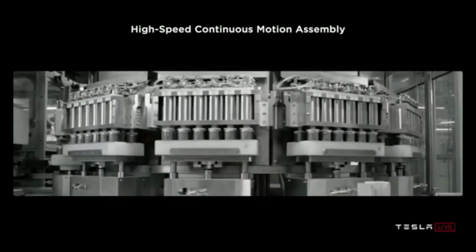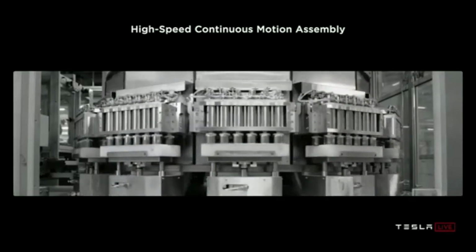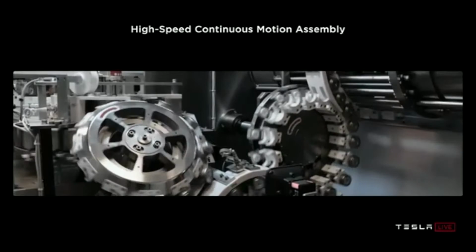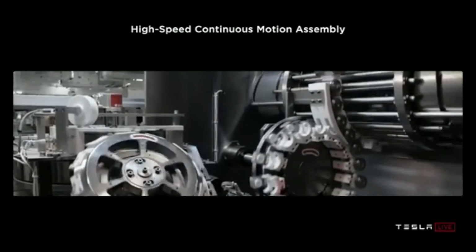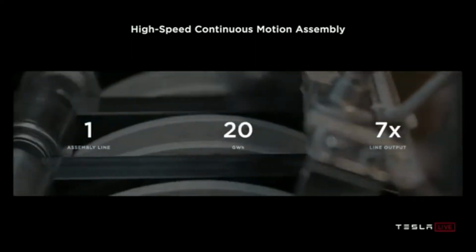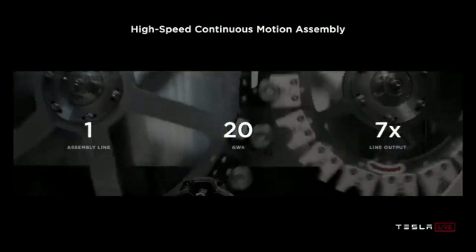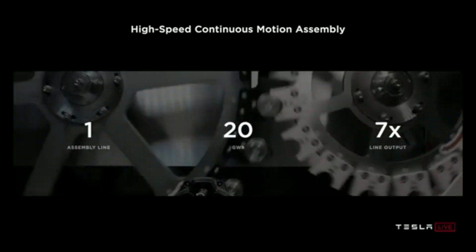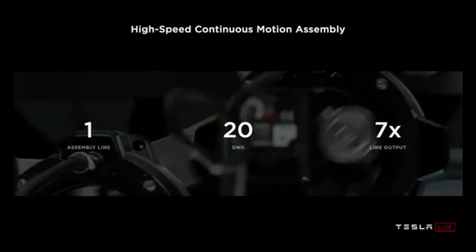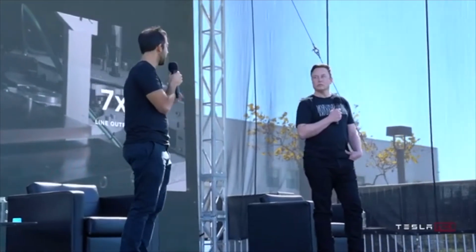Together with our internal design team that designs this equipment, we coupled thinking about how to make the best cell with thinking about how to make the best equipment, so that we could accomplish the fastest parts per minute rates on all of these tools. Through all of that development, we can now implement assembly lines: one line, 20 gigawatt hours, a 7 times increase in output per line. When you're thinking about scalability, having one line be 7x the capability is just effort multiplying.